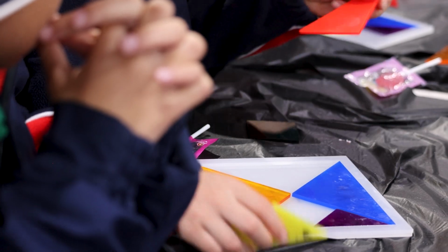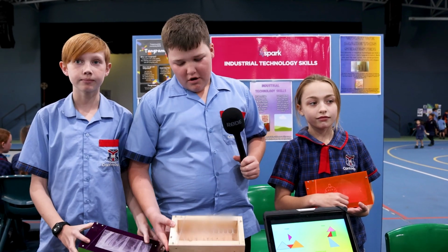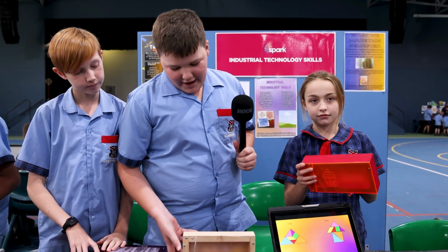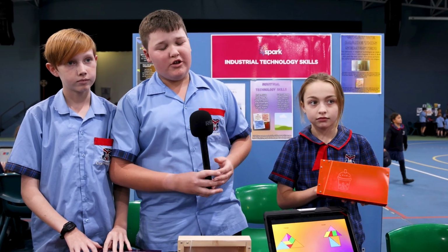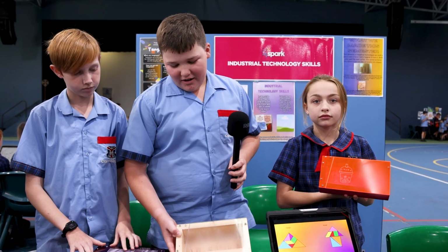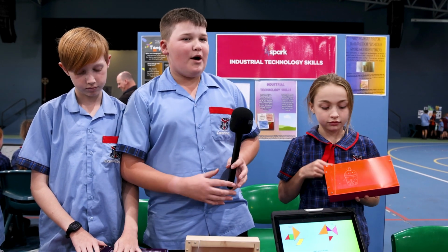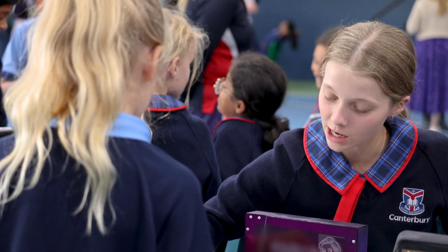In industrial technology skills, in the first term, we made a pencil case. We used wood, and with the wood we cut a right angle and we used nails to put them together. Then we used a laser to cut out a design on our plastic lids. Then we used screw guns and nails to screw them into our wood project.